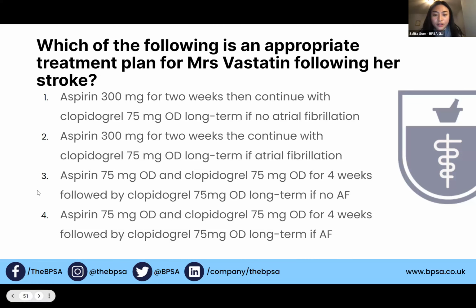So a lot of people said the answer is number one, but the majority of you said that aspirin, the third option, was the correct answer. This is actually an example of why, because stroke management is quite intricate, in the sense where you would manage a transient ischemic attack differently to an ischemic stroke and to a hemorrhagic stroke. So it's very important to go back and understand what medication is actually applicable to each of these indications, because they do differ.